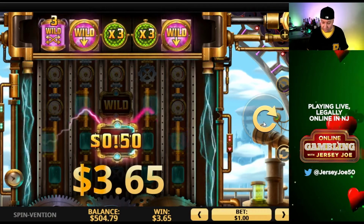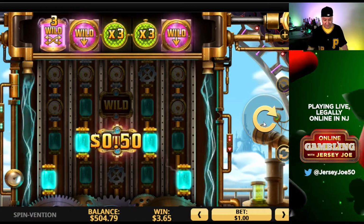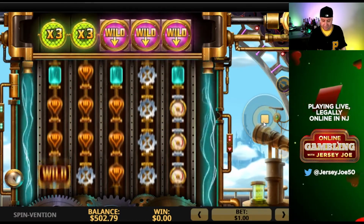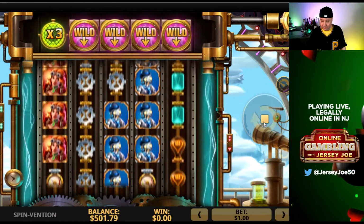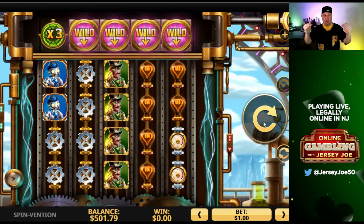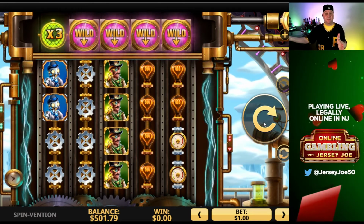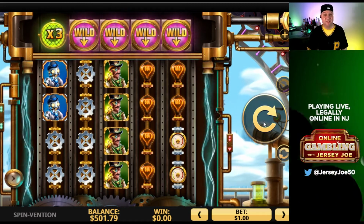Oh, 365 for these little mirror things, I guess. 504.79. Okay, we have 501.79 in the bank. I'm not gonna go below $500. I am not giving back my winnings in this game. We're gonna play smart in this one, so we'll do our final spin right here. If we hit, we'll keep going. We're not gonna go below 500, so send some positive vibes here, and let's keep this lucky streak going.